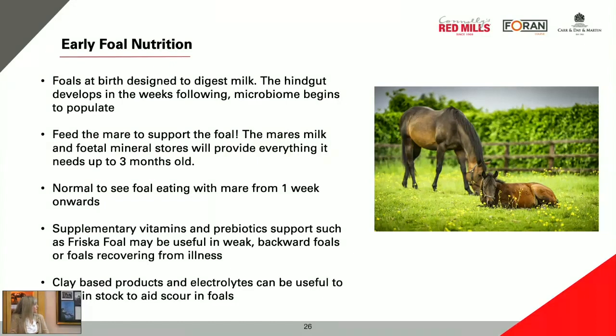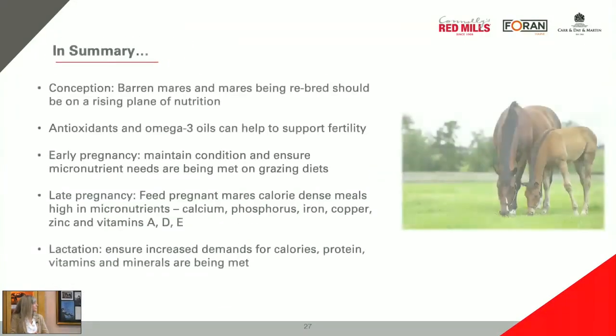And supplementary vitamins and prebiotics such as Friscofol might be useful if you have a foal that's been born a little bit weak or backward, or a foal that's been recovering from an illness. Another kind of supplement to have on hand would be a clay-based product to bind extra water if they have scour, and electrolytes if they've been sick.